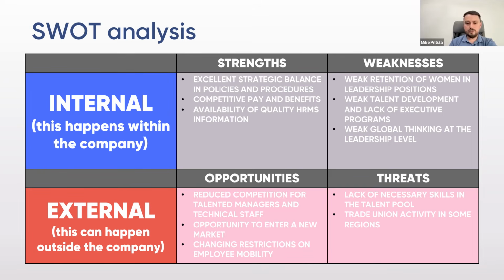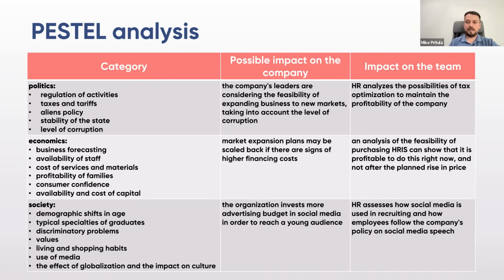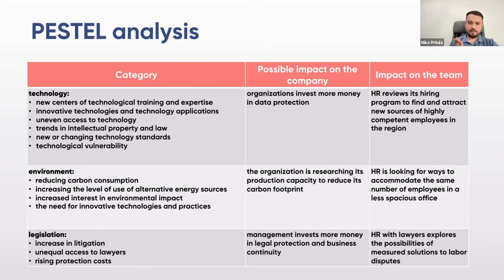And you need to look at what's happening specifically in these 6 areas right now where you live and how to account for it, how it affects your company. So this needs to be analyzed as things are constantly changing. We're in a world where changes regularly attack us and will continue to do so.